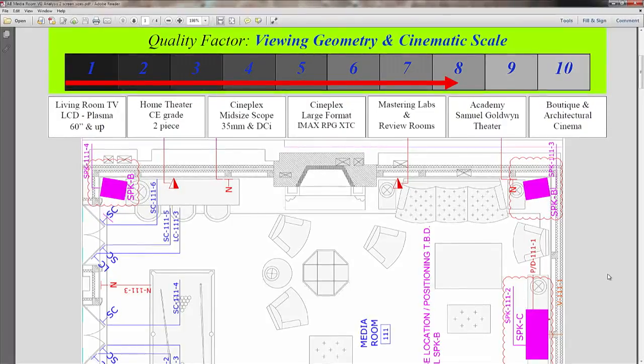And I looked at all those, and I sort of start with, if it's perfect in that area, it's 10. And then I subtract from there. So that's what the scale at the top is. And this particular parameter is the viewing geometry and cinematic scale. And I put the two together because you can get good viewing geometry by sticking your head real close to your laptop screen, but you lack cinematic scale.